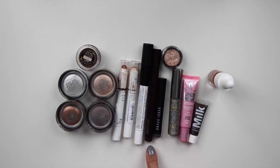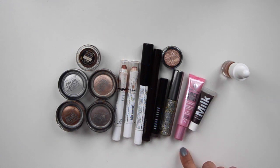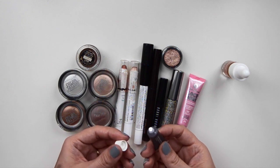Stick concealer, 2 stick eyeshadows, one from Laura Mercier and one from Bobbi Brown. This is a glitter topper from Urban Decay. 2 cream eyeshadows, one from Too Faced, one from Milk. I believe this one is not yet opened. You see, yeah, this one is not yet opened.